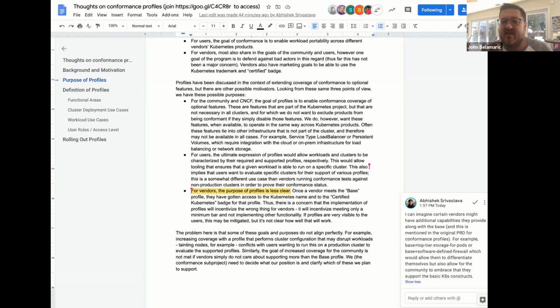Now, here's where we get the confusion of the stakeholders, right? An individual cluster actually isn't conformant. A distribution is conformant, and this is part of the confusion. A distribution has to be capable of doing it. Every single cluster that the distribution creates doesn't need to be capable of doing it. It needs to be capable of producing a cluster that does support those APIs. So maybe that doesn't mean people have to ship an implementation, but if there's an edge deployment and it integrates with some on-prem CSI storage provisioning system, then it would need it.